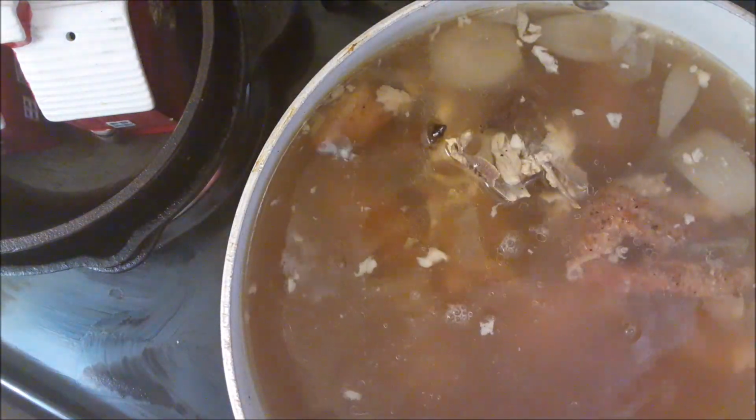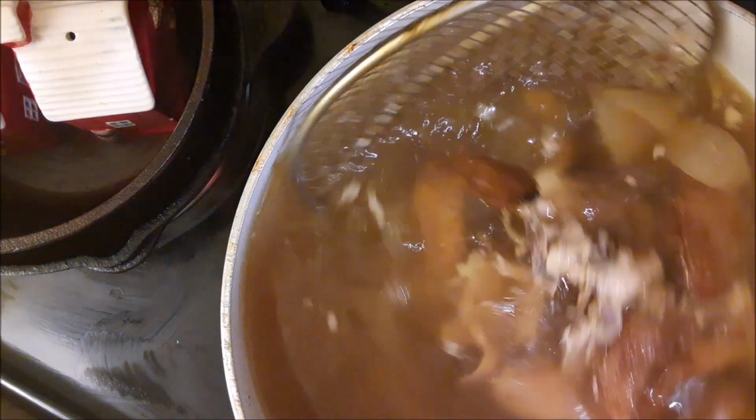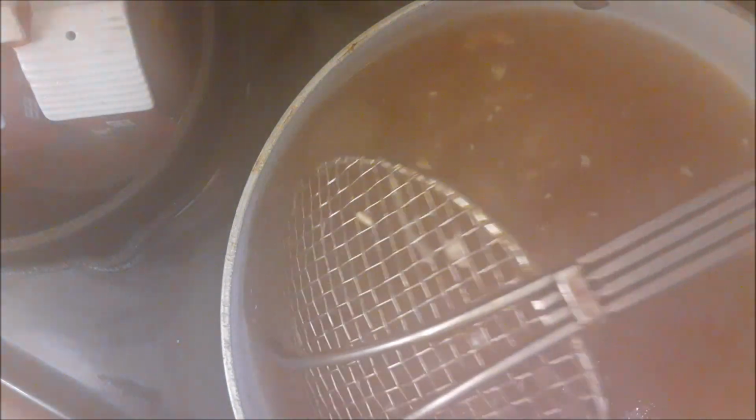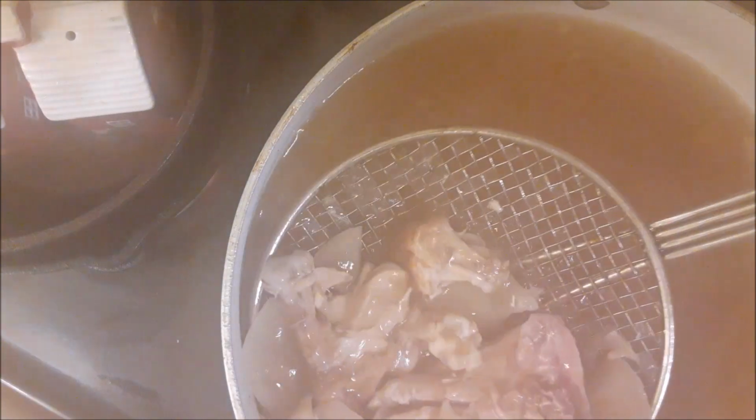Alright, y'all, so I have had this cooking for about 4 hours now, kind of simmering on low. I did not have to replace any of the water. That's good. It's because I pretty much kept the lid on this. I have cooked this down to, I mean, all the flavor. It smells like Thanksgiving in here. So I'm going to go ahead and just get everything out. Make sure you get all the bones out.